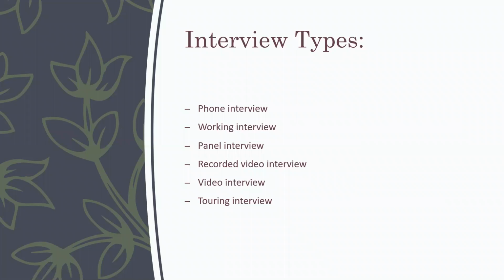The different types of interviews. There's phone interviews, working interviews. When you're doing working interviews, really make sure you know what safety things you need to know. Would a safety audit be beneficial? Maybe that's something you want to do. Make sure you know what tasks will be done during the working interview, so that you can prepare yourself and provide support to the client. You don't want them failing or just winging it.